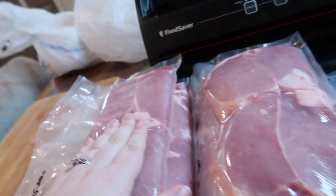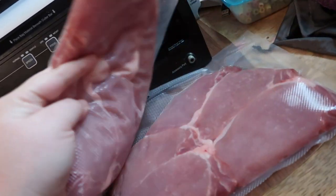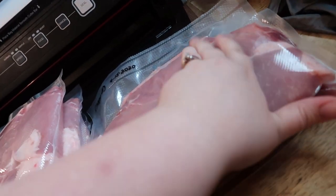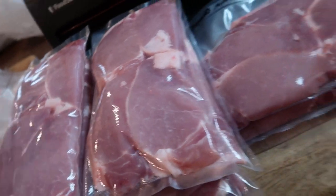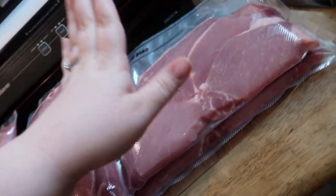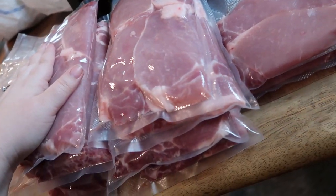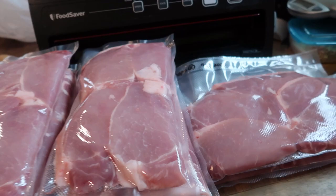There's 8 packs of 4 pork chops. And then there's 2 packs of 5 because I didn't want to have just a pack of 2. And 6 is probably too much for our 2.5 person family. So I just did 5 and 2. So there's 42 pork chops here. Now I need to get these into the deep freezer.